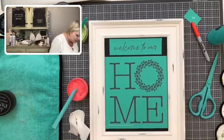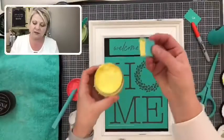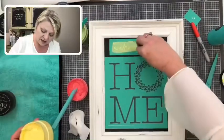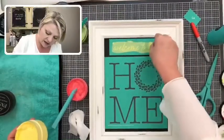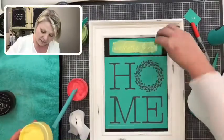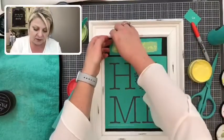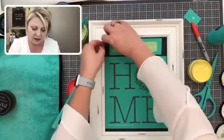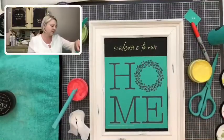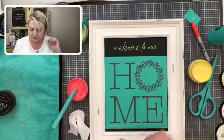I'm going to grab a squeegee. And this one, I'm going to grab a small one. And I'm going to load it up like this, and drag it across. And that's done. Easy peasy. I thought I had it. There's that. Welcome to our home. And I'm going to set this off to the side. I'm just going to stick it on my table.